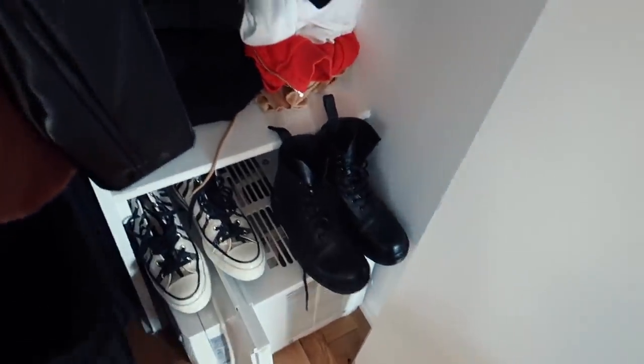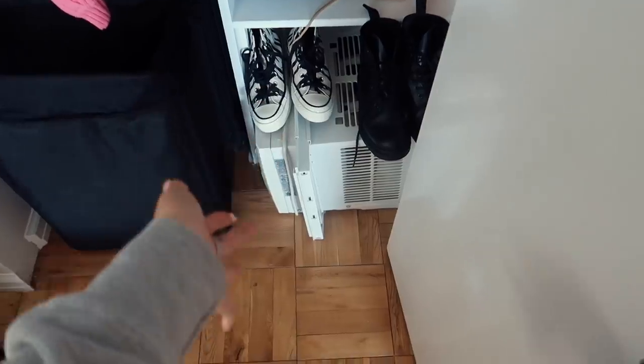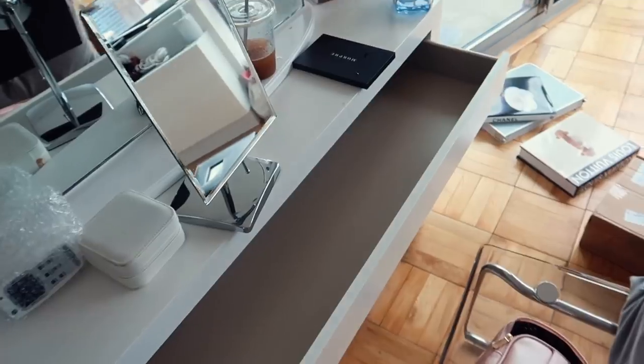And I have my AC unit. I don't know if I want to sell it or not, because you never know where you're going to live in New York, and it does fit perfectly in there, but it does take up a lot of space. I am going to organize this drawer and put my makeup back in here. I just cleaned it out, but I am going to get rid of a lot of makeup too, because I don't really need a lot of makeup.